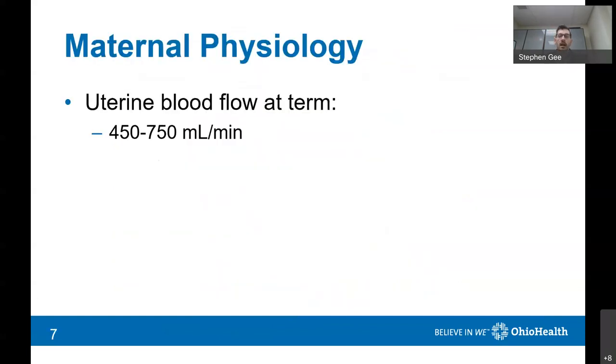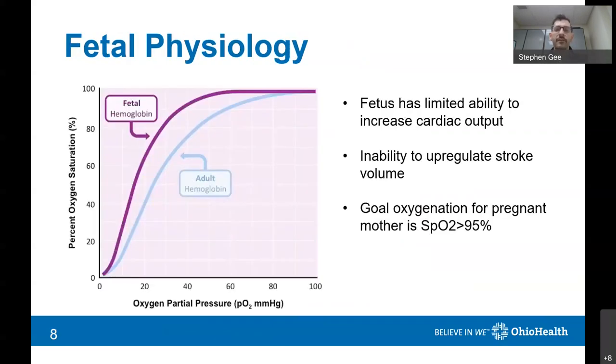Just as I mentioned, there's a huge physiologic demand to the uterus during pregnancy. And so when you're looking at uterine blood flow at term, they're seeing about 450 to 750 milliliters per minute of blood flow, which means if you're bleeding from there, you can have really rapid, really fast blood loss from that area. From a fetal physiology standpoint, really the only reason I'm talking about this is to understand why we care so much about resuscitating mom so well.